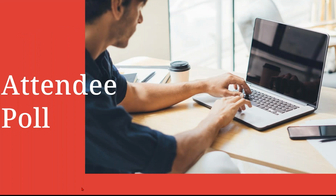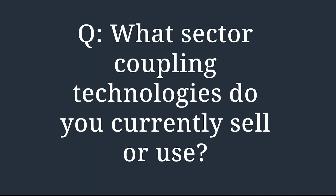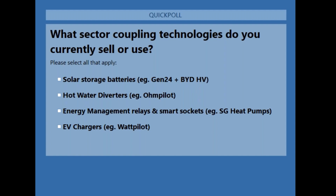So it'd be interesting to understand at the moment what you as installers, as solar system owners currently use. What sector coupling technologies are you currently selling or using yourselves? We just have a very quick poll, which would be great if we could get your feedback for. So are you currently installing solar battery storage, such as the Gen 24 and BYD batteries? Are you using water diverters, such as the Ohm Pilot for heating hot water? Are you looking at energy management relays, so controlling individual circuits, switching heat pumps on and off, for example? Or are you already installing EV chargers?